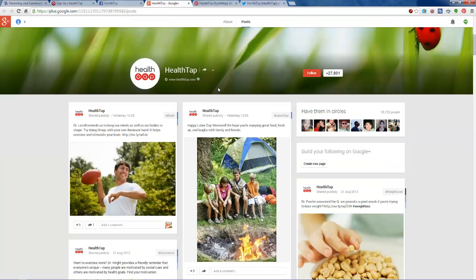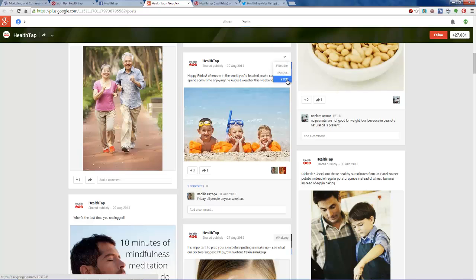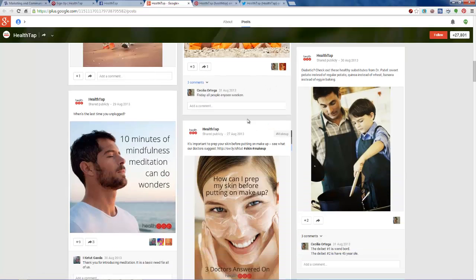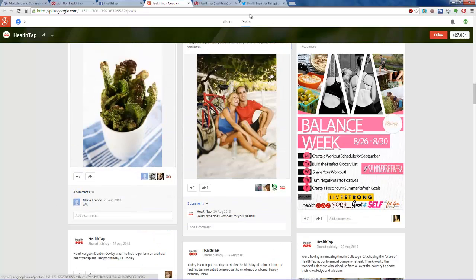Cool. The other thing is hashtagging. It's good to see that you're hashtagging motivation, health, fitness, things like that. But the other thing you want to think about when hashtagging is SEO, because when you hashtag in Google Plus, it quickly gets up there on the first page of Google on particular search terms. Especially for people who are logged into Google services and searching in Google, typically your hashtags show up a lot more on the first page.